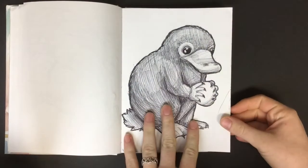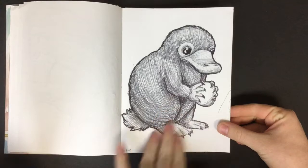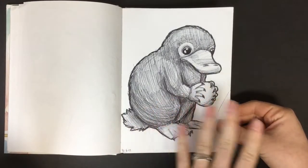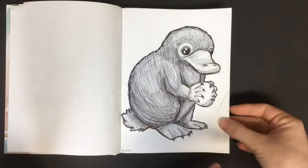And I had a lot of fun because it's black fur, and so I liked doing a lot of pen scribbles. So I probably spent like 25 minutes on this one instead of the usual like 10-15 minutes.